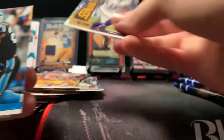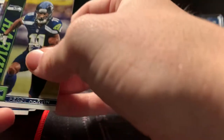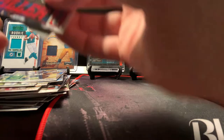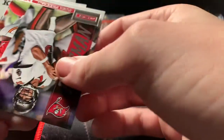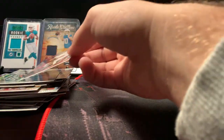Greg Jennings, Jonathan Stewart, Darren McFadden. Let me straighten this up here a little bit. Jason Witten, Percy Harvin, EJ Manuel rookie card. He was one of the top rookies that year. We got C.J. Spiller, Santonio Holmes, the savior for Super Bowl 43 against the Arizona Cardinals. Now we got Josh Freeman and Dwayne Bowe.